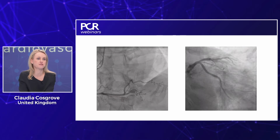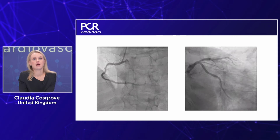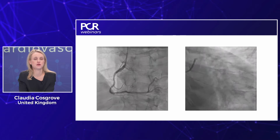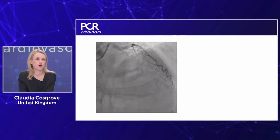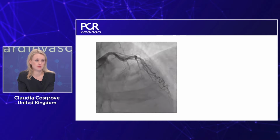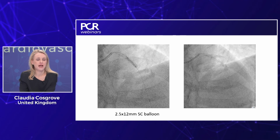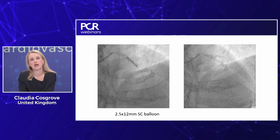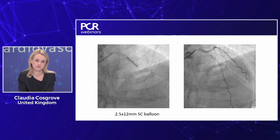You can see the right coronary artery is dominant and was free of disease. And the circumflex also is relatively free of disease. Unsurprisingly, the culprit is an occluded proximal left anterior descending artery. This was wired and pre-dilated with a 2.5 millimetre semi-compliant balloon, and this restored flow in the artery. So that's the first good piece of news.